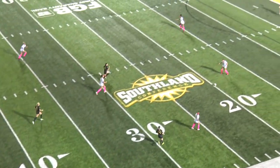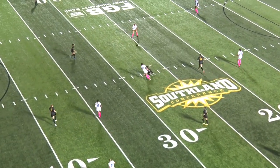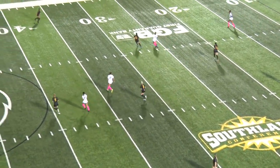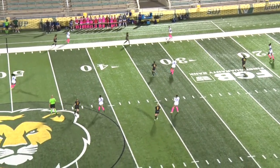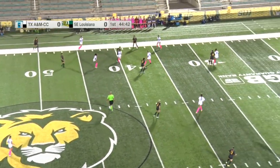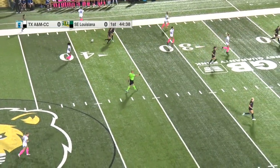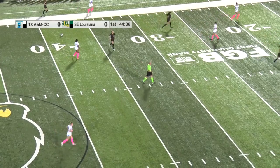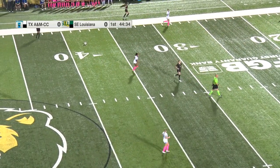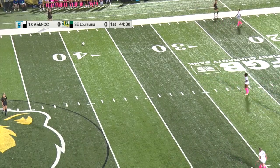And we're underway here in Hammond. Yeah, just to follow up on that, Coach Shaw going with a 4-3-3 formation, trying to take advantage of the speed up top that we talked about earlier and trying to get his players in those one-on-one positions. And then, of course, for the Lady Lions, Coach Gillespie going with a 3-5-2 formation, as we talked about, trying to look for those counterattacks. And it looks like we have an early foul here against the Islanders.